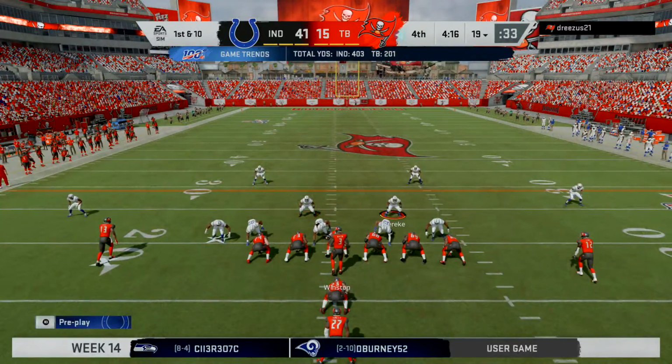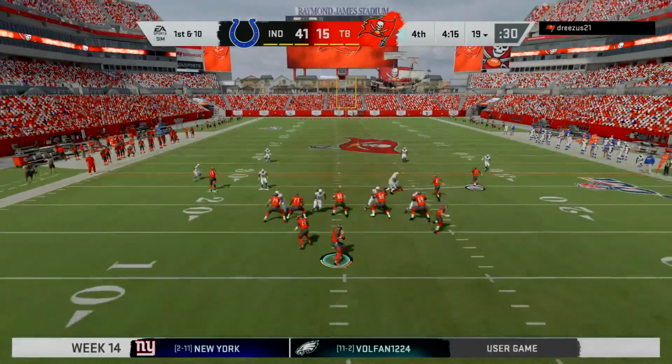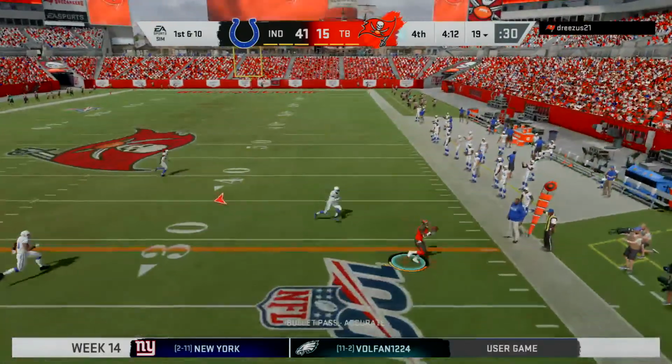The Tampa offense ready to get their drive started. These guys had to punt their last possession, and that's become too familiar of a refrain. Too many of these drives just wound up going nowhere.